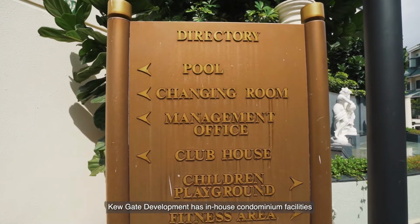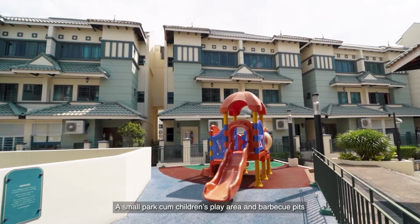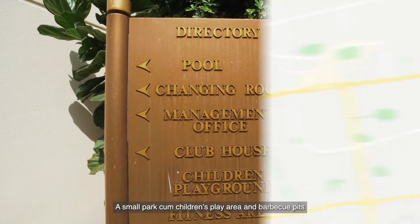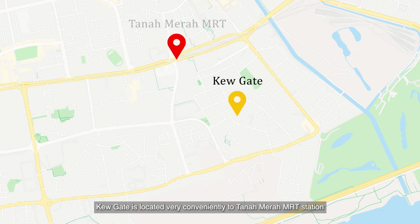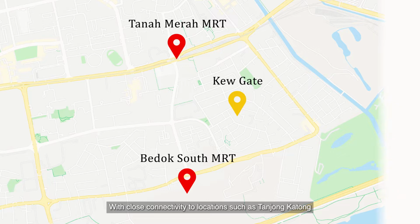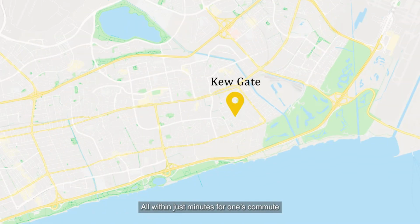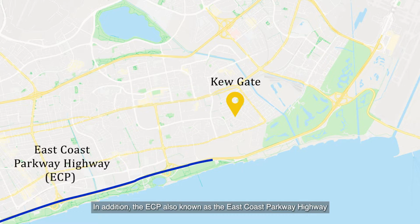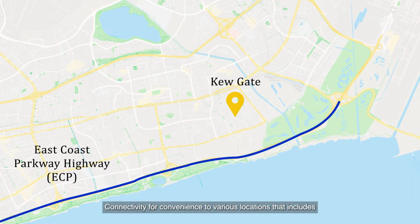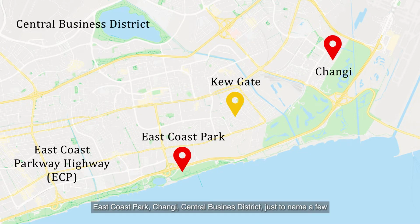Kew Gate has in-house condominium facilities such as a clubhouse, swimming pool, gymnasium, a small park cum children's play area, and barbecue pits. It is located very conveniently, just 15 minutes by foot to Tanah Merah MRT station, and the upcoming Bedok South MRT, with close connectivity to locations such as Tanjung Katong, Gardens by the Bay, Marina Bay, and Shenton Way, all within just minutes for one's commute. In addition, the ECP, also known as the East Coast Parkway Highway, gives convenient connectivity to various locations that include East Coast Park, Changi, and the Central Business District, just to name a few.